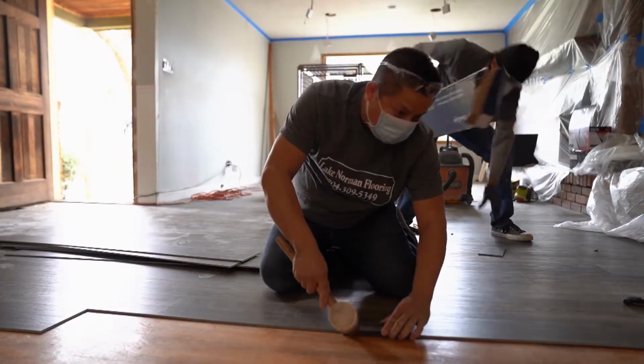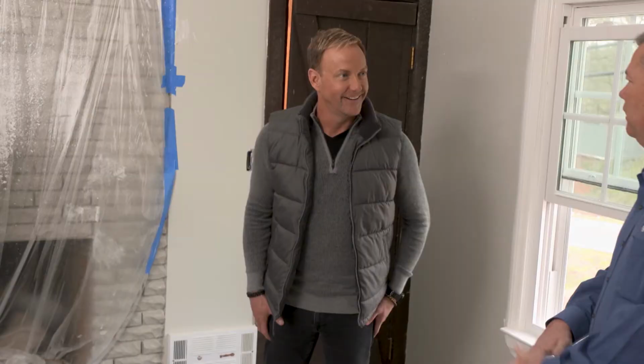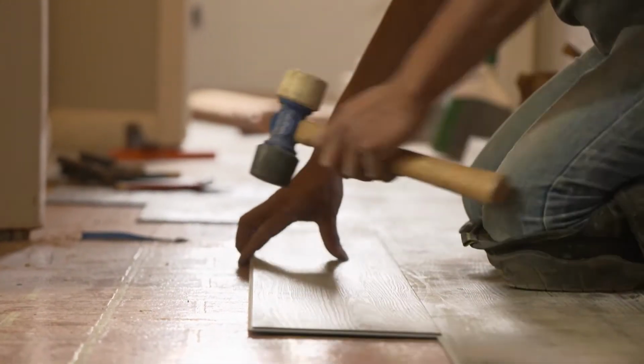I noticed downstairs that ProGen is back once again for another visit. Can we take a look at that? True ProGen, absolutely, let's go. We love that we're doing the open floor plan look with the seamless, it gives it a great look.